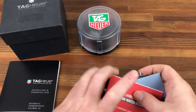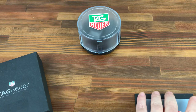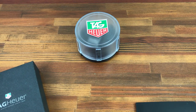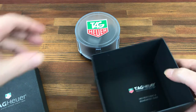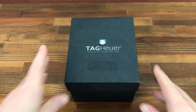So if you want, I have a lot of Tag Heuer boxes in stock at the moment. So if you are a collector or a dealer and you're looking for Tag Heuer booklets and boxes, please let me know. These can be bought in bulk. Lots of Tag Heuer watches are available also.